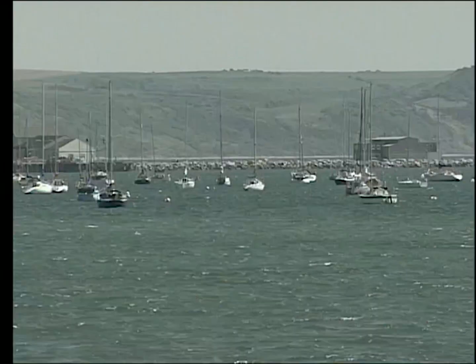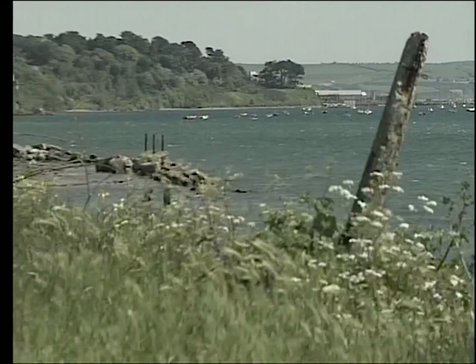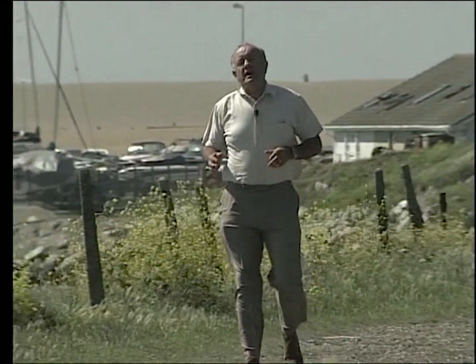I'm now walking along the Rodwell Trail, as it's called today, the line of the railway which ran between Weymouth and Portland. During the Second World War, it played a particularly important part in moving logistics into Portland Harbour as the build-up for Operation Overlord, the D-Day landings.